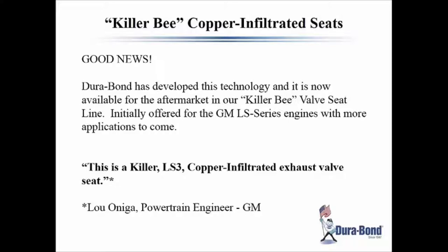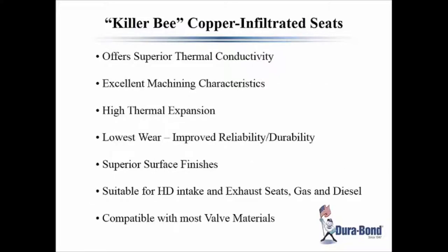So the good news is we have that technology to be used. We offer it for a number of different applications. We have that being used for both GM and for Chrysler. And we also have people like Dart that use it in their heads, both intake and exhaust, thinking that it has another huge advantage of getting heat out. So this is a little quote from the engineer. This is the killer LS3 copper infiltrated exhaust valve seat. So pretty good accolade from them.